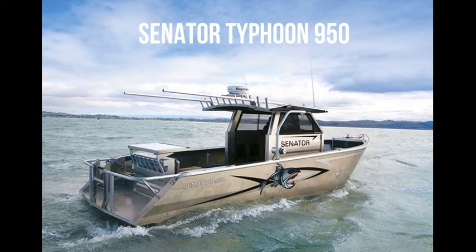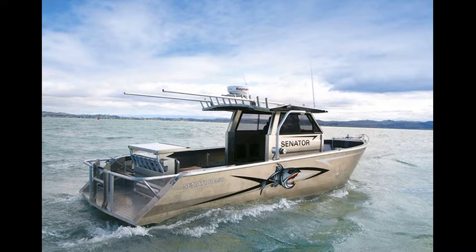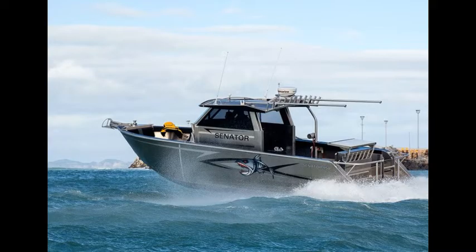This is a Senator Typhoon 950. It says here 3.5 tonne, 8mm hull, so it's a lot heavier. More taken for anglers out fishing and stuff like that. 2.88 beam, 9.5 long. So this looks like it's a Hamilton jet or an inboard diesel. Not a lot of comfort, it's almost like a centre console, a G'd up centre console. You can fish all the way around the boat, plenty of space. Like I say, designed for taking a few anglers out at the weekend, as a charter boat.